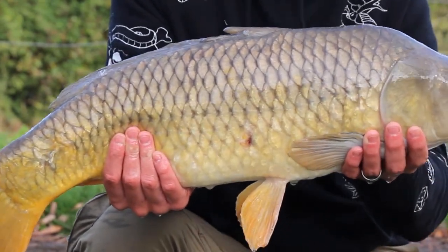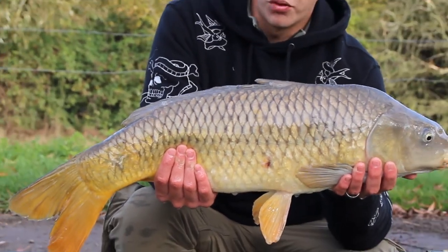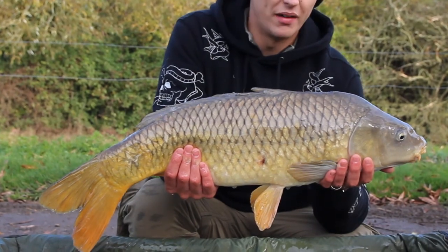Obviously the carp are quite smart, they're quite used to being caught now, so he knows where he's going, he knows how to avoid it. Unfortunately for him, I knew where he was heading straight away.